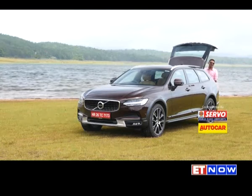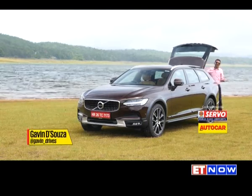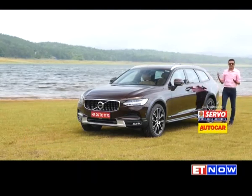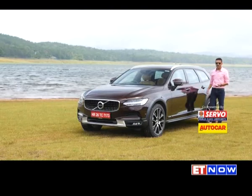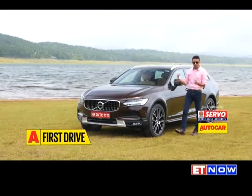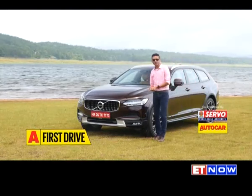Station wagons or estate cars, they've never really been all that popular in India, right? Actually, there's a very simple reason for that. SUVs. You see, SUVs offer the same sort of practicality as an estate car in a more desirable body style. They also offer more road presence, the possibility of 7 seats, and even the possibility of some off-roading ability.